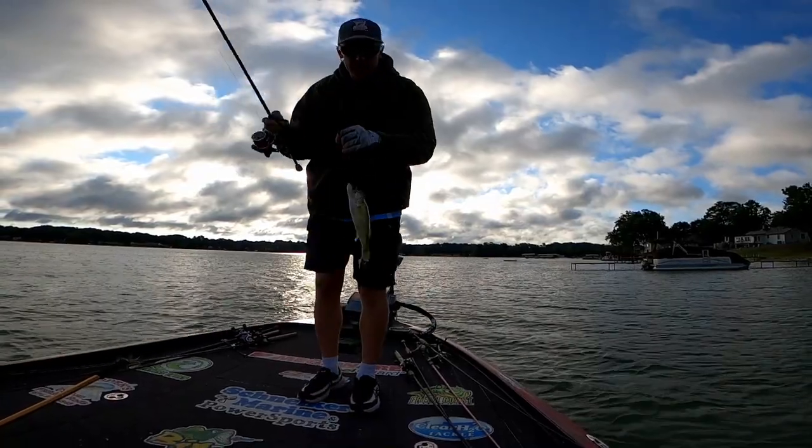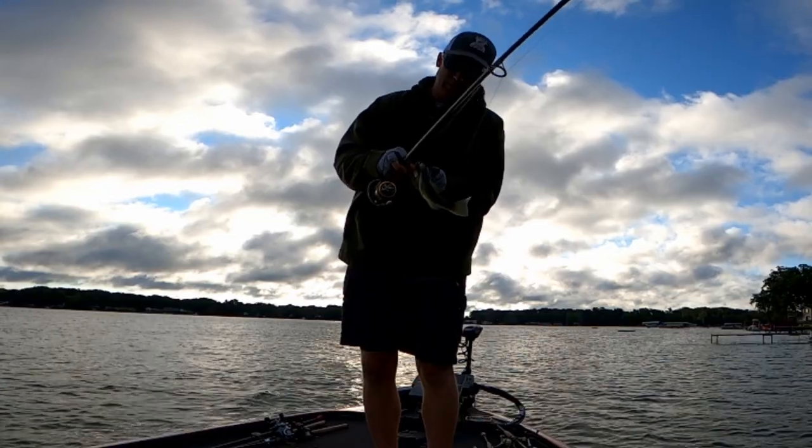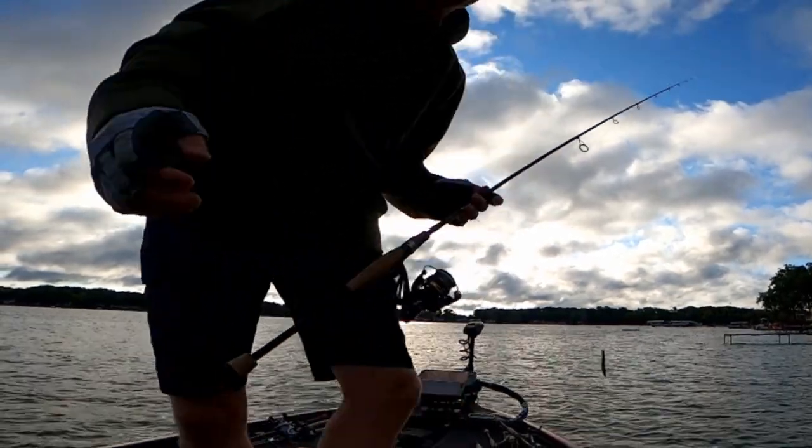Always cast in between docks. Always. Got space in between them. This is a little tiny guy. Obviously he's not a keeper, but if you're just out to catch fish, always cast out there.